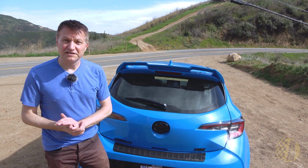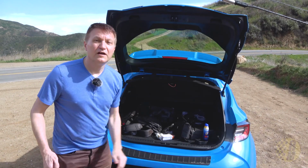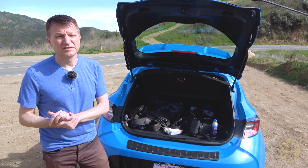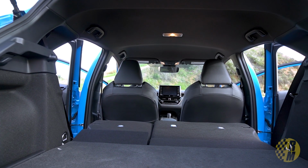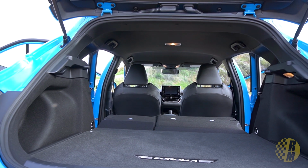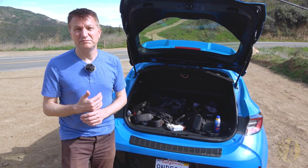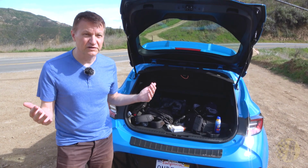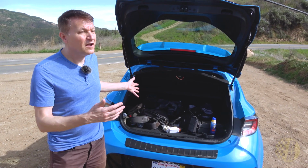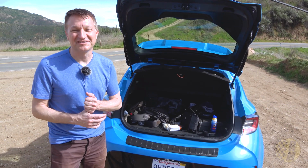Let's talk about space in the back. When the rear seats are up, this has about 18 cubic feet of space. When they're down, it's a fair bit bigger than that. However, the Honda Civic has a lot more space in the back, even the hatchback. And when you put the rear seat down, the Honda Civic definitely has a lot more space. It is a bigger vehicle. So if that's a consideration for you, just keep it in mind. There'd definitely be no trouble fitting a bunch of groceries in here. But if you're going to do some weekend camping, for example, this is probably not the right car.